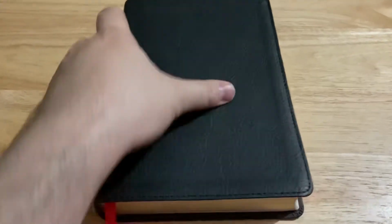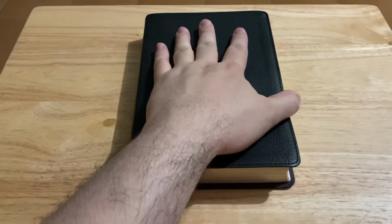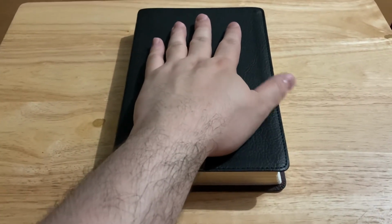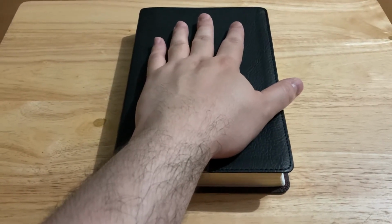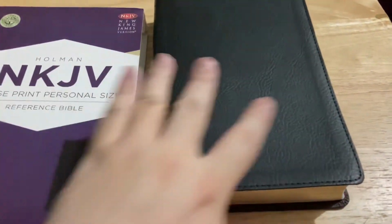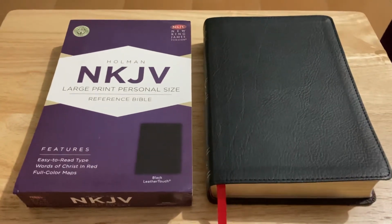It's a personal size. Look at that. Compared to my hand, it's very, very portable. I love the size. I really like it. Compared to my hand, this is the size of the Bible. So I would say that this kind of size for a Bible is very, very good, considering that it has big fonts, easy to read, easy to carry, easy to bring around. So I really like this. And so there you go. So this is the Holman New King James large print personal size reference Bible.